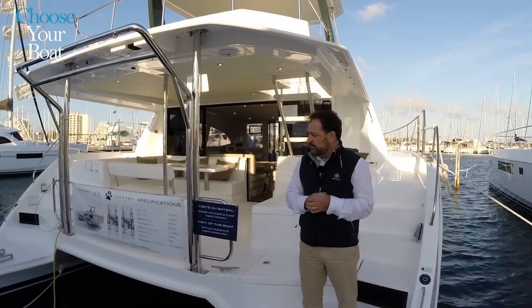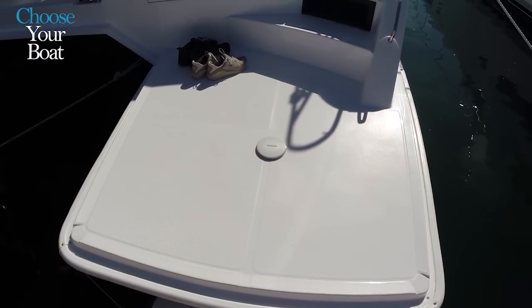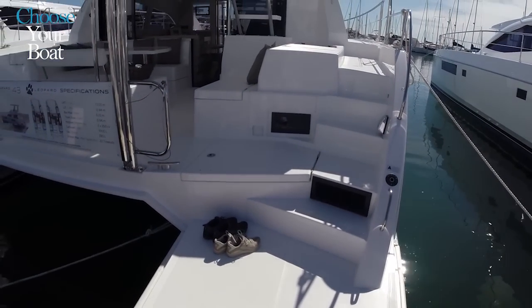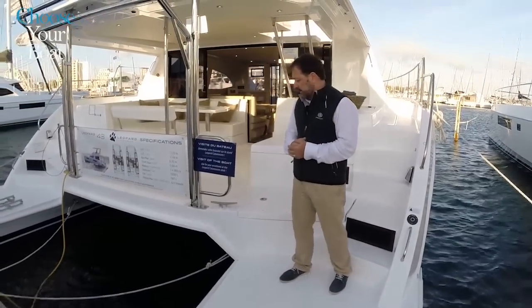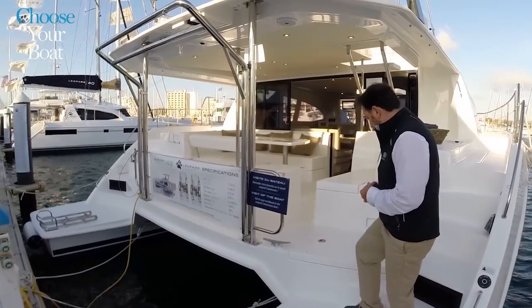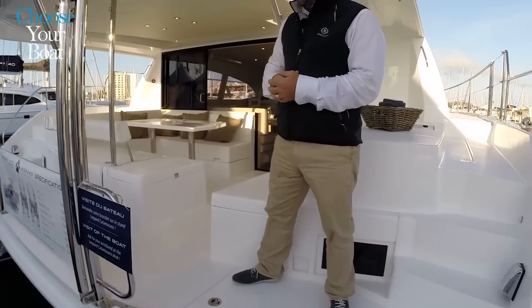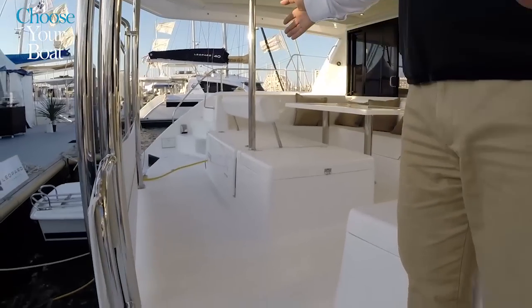So if we start with the stern, one common feature on all the Leopard cats is very good access to the water, a very wide transom, very easy to access, and a big swim ladder on the other side. As we step into the back of the cockpit, we have a very large area here. Two people can cross here.